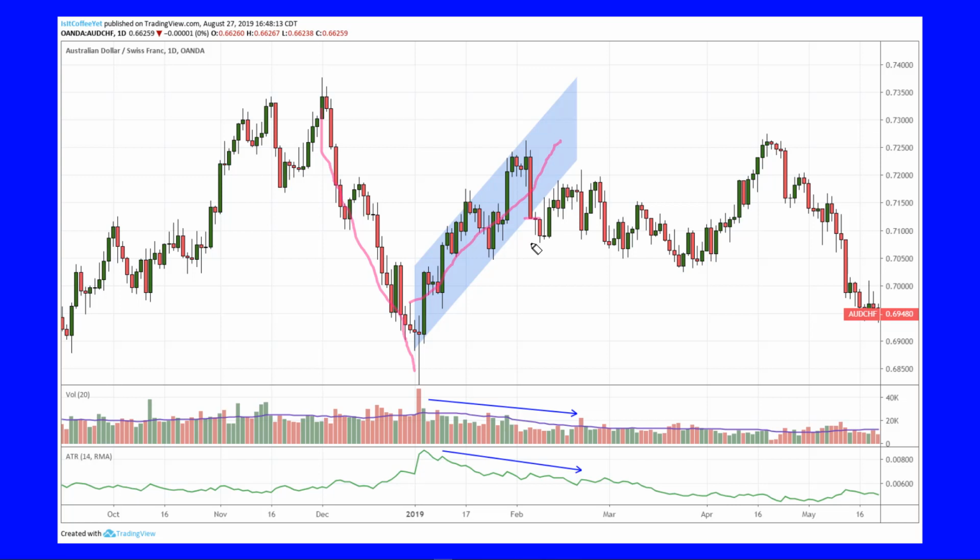This didn't quite make the target right here, but this did not hit the stop. It never closed back inside the bear flag, and then it did come down and hit the target right in here. So this then, of course, would have stopped out the second half at break even, but you'll notice we did have nice declining volume and declining volatility on this setup.